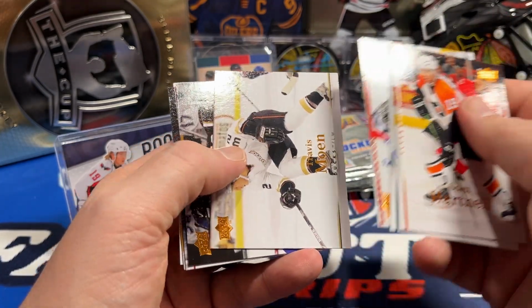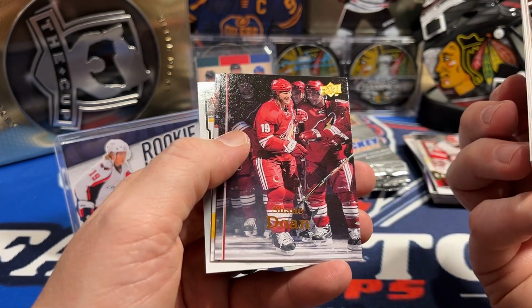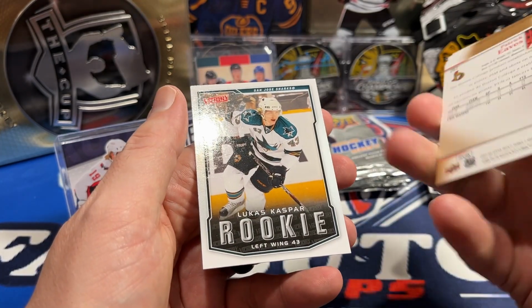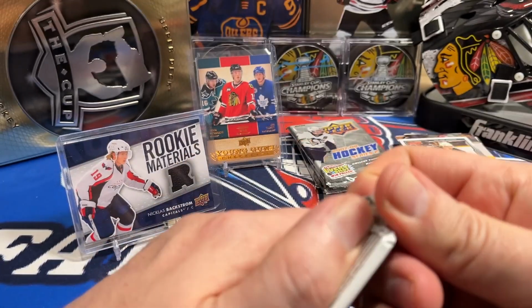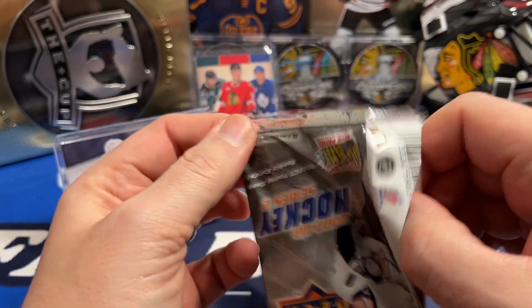All right. These mostly are doubles. I guess the Shane Doan wasn't an image variation. I really did only have the one. Patrick Eves and a Lucas Kaspar rookie from Victory. The whole thing was doubles, including the Victory card. Not cool.